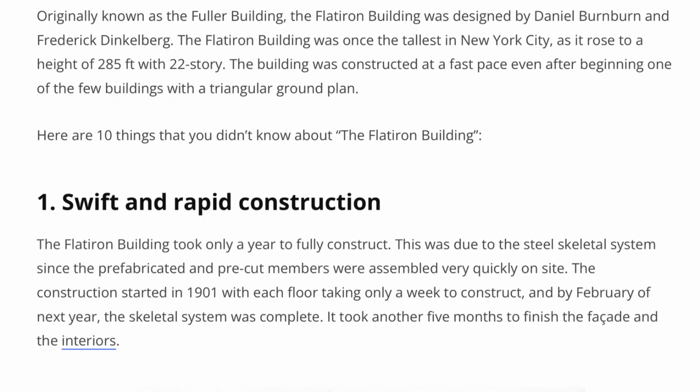So now let's take a look. Because obviously something's off. And it was originally known as the Fuller Building, then the Flatiron Building, so maybe that's where that is. And they came up with this swift and rapid construction method. Oh, due to the steel skeletal system being prefabricated. I wonder where they got the prefabricated parts.